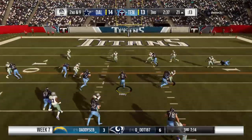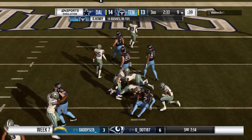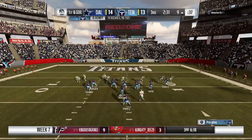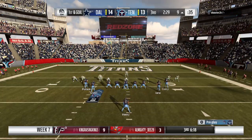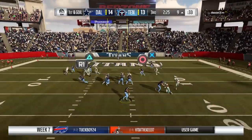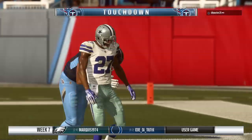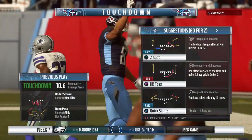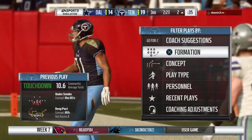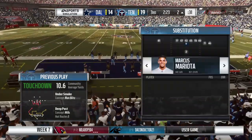Now a handoff to Henry. Trucks over it. Open space inside the 10. And finally down at the 9-yard line. It's a nice pickup of 12 yards, and it gives them a first and goal. Now they'll throw it with Wilson. And it's caught in the end zone. Touchdown, Tennessee. In for the score. And the Titans are able to strike for 6.